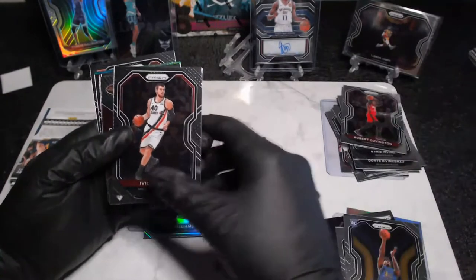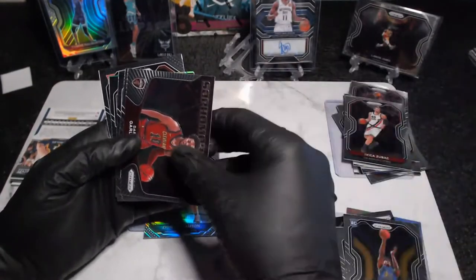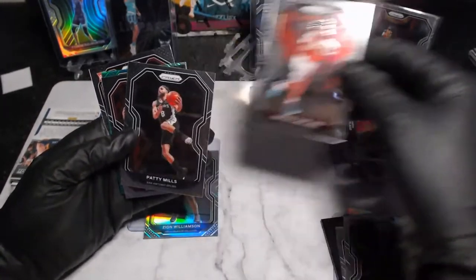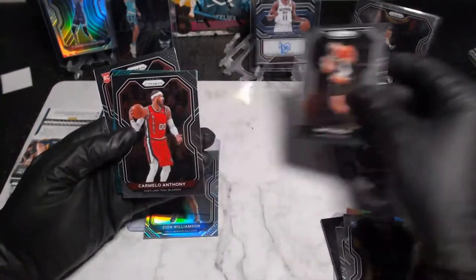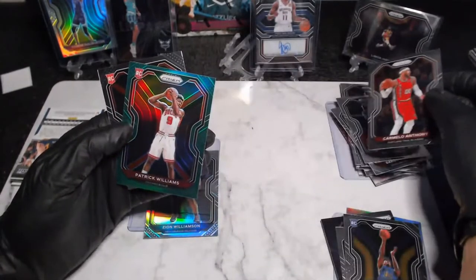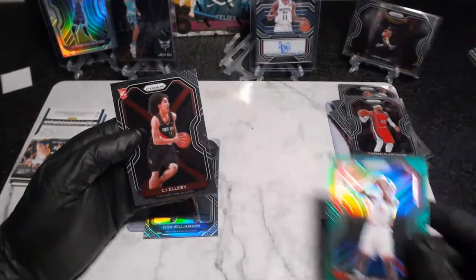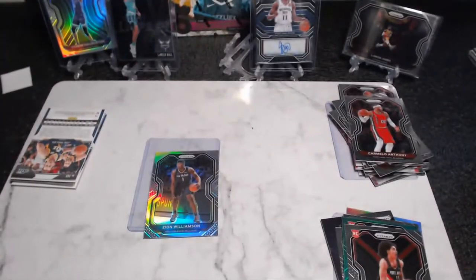Mr. Zubac. Mr. Darius Garland. Back-to-back Darius Garlands. Mr. Patty Mills. Mr. Mello. Ooh, nice green hit for the Bulls. And a CJ Elleby for the Trailblazers.